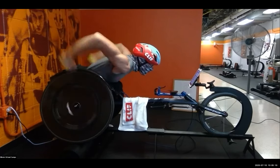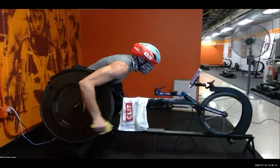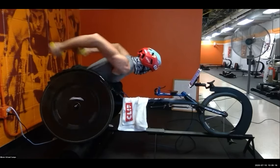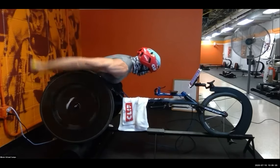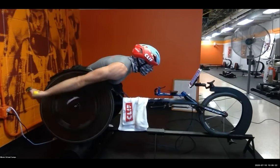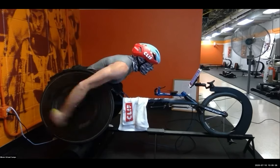Once we get five of those in, then we're going to finish with a nice little 4x10-second sprint, 20 seconds easy effort. So that'll go by pretty quick. And then we'll get a 3-minute cool down in and be ready to wrap it up for today.